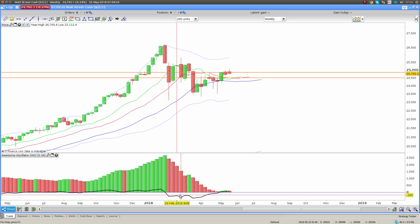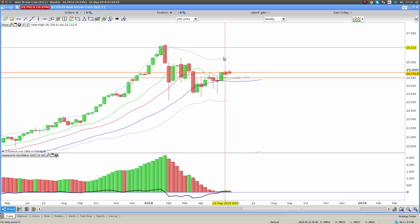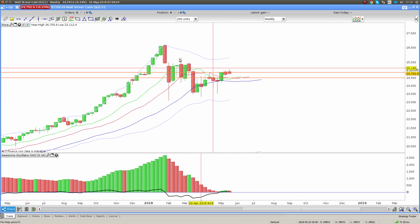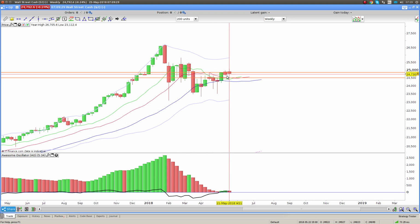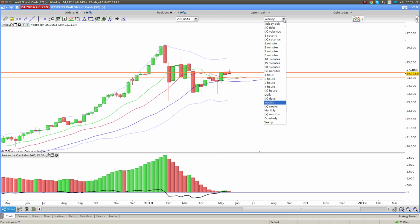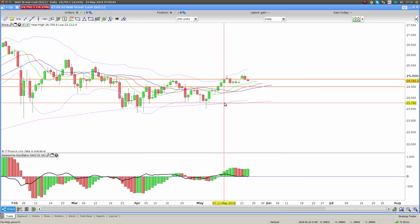We don't really have any weekly divergences here. We are above the alligator, which is positive, but we're kind of in the middle of the Bollinger Band, which is pretty neutral. Often you find when we travel in the middle of the Bollinger Band, then we start getting a Bollinger Squeeze until eventually something gives. But being the weekly, that may take some time.